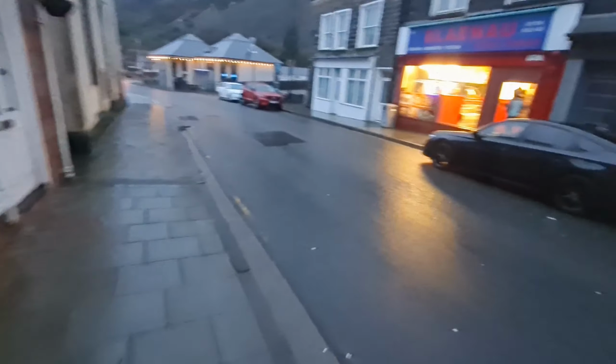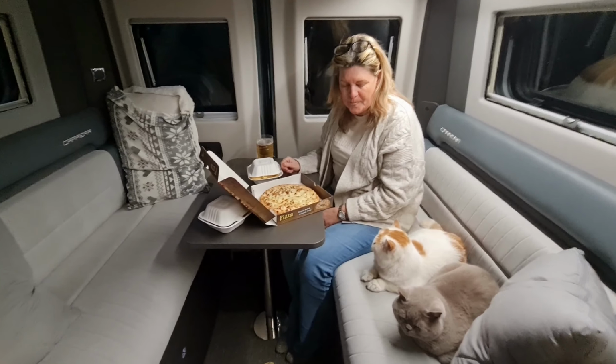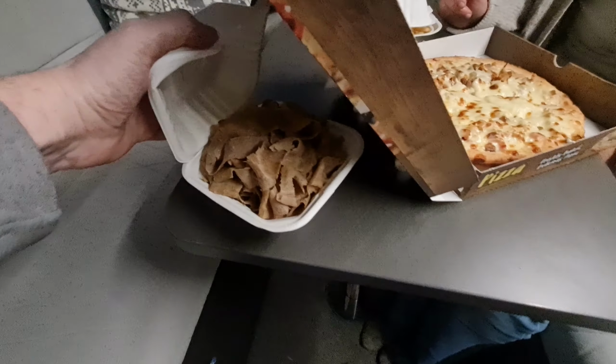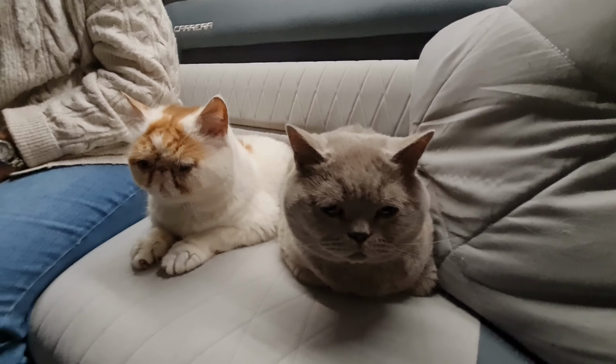Right, tea time Sunday. That fish and chips place is shut on a Sunday. That's what Tracy fancied, so we can't go there. So we'll have to do this takeaway here. Tracy's having a pizza and chips, and I'm going to get some doner meat. Right, let's have a look what we've got. A 9-inch meat feast, some chips, and I've got some doner meat. I bet Emmanuel wants some doner meat, don't you? Do you want some, Tommy?